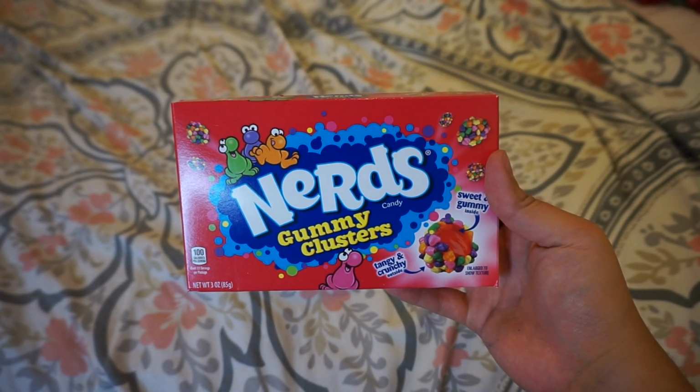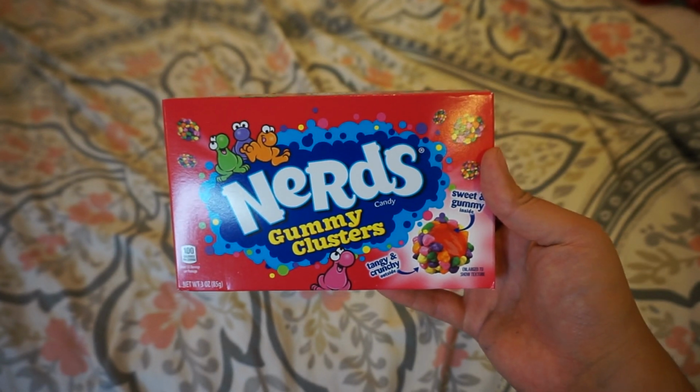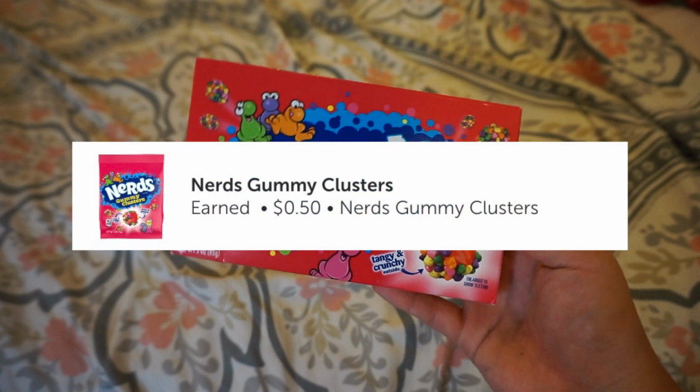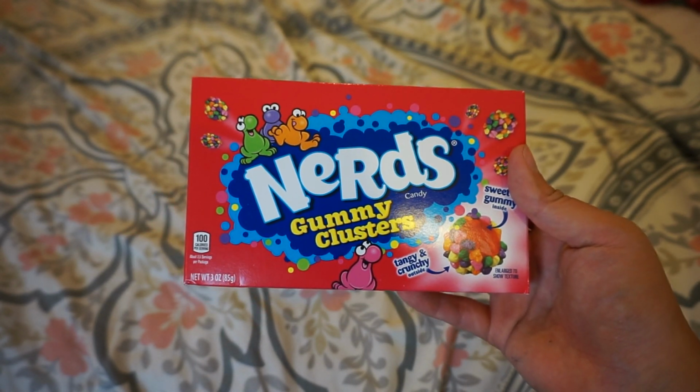Alright, so this is the next one that we're doing. These are the Nerds Gummy Clusters. These are priced at 98 cents. You're going to get back 50 cents on Ibotta, making these only 48 cents. And these are actually really good.